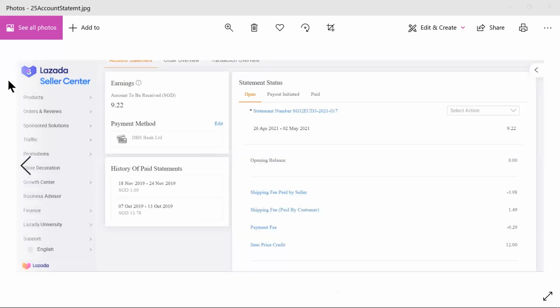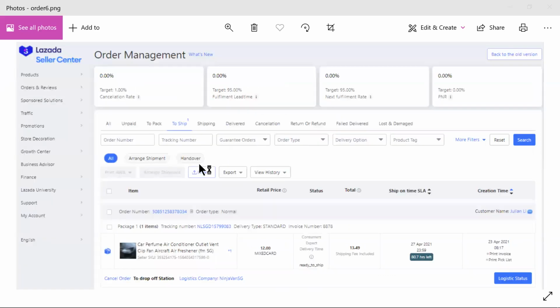Here is another account statement that you can take a look at from the desktop. This is the desktop version, which allows you to see the payments, the transactions, and how the payment will be paid to the merchants. In this case, you can see the payment received from the customer will be paid to your DBS account. So here are some other banking transactions.